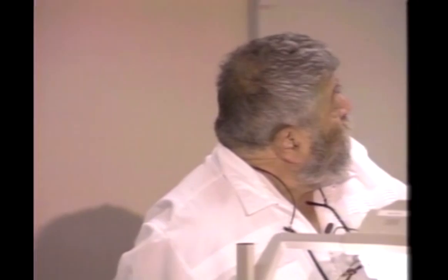I don't know if any of you can see all of that up there, but... Well, why don't we just shut off this light here? That'll help. Well, there's a switch up there somehow. We got the wrong light.